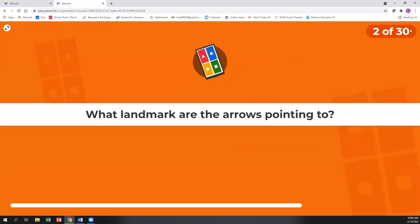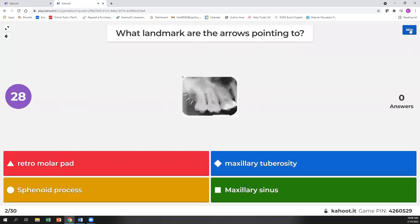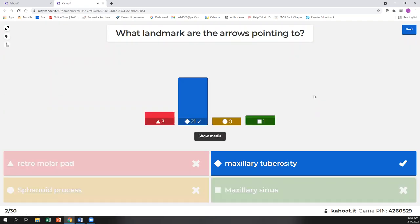Okay, what landmark are the arrows pointing to? Here's the arrow. I know this is hard to see. Here's the arrows. What landmark are the arrows pointing to? Maxillary tuberosity. So retromolar pad is on the mandible. And then maxillary sinus, maybe that was someone that misclicked, but that would be a little bit farther. That was pointing to the very end.